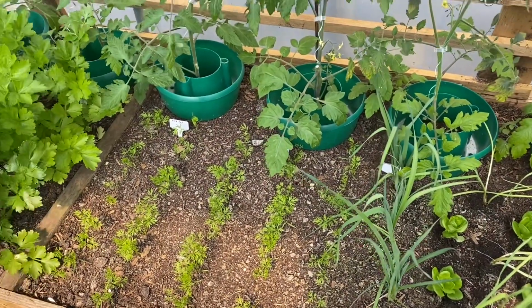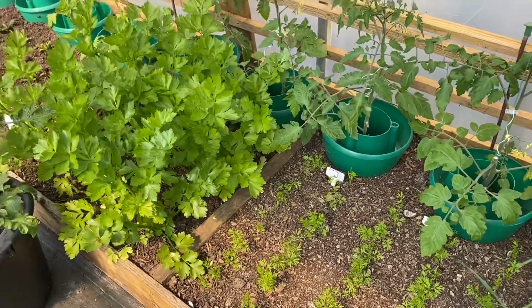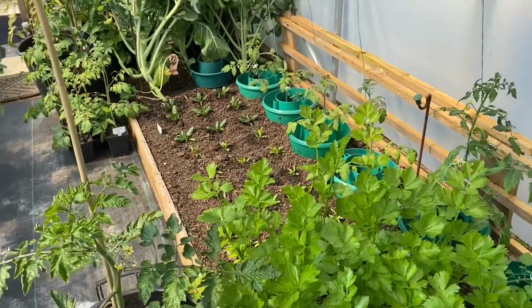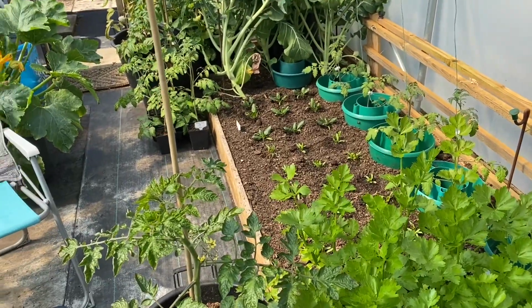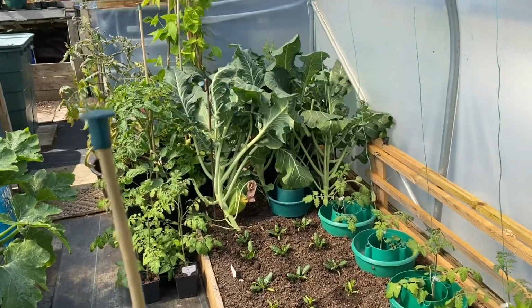I'm trying to understand more about what does well in a polytunnel in summer and what doesn't, just for my ebook. So I'm just doing the sort of research on that topic right now. And I've kind of got a long-term plan in mind, but that's for another video.